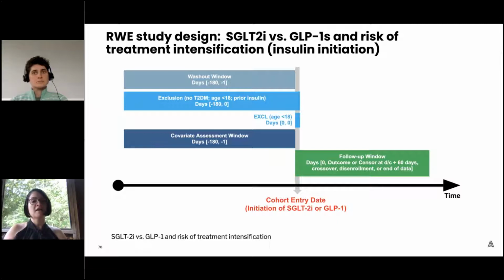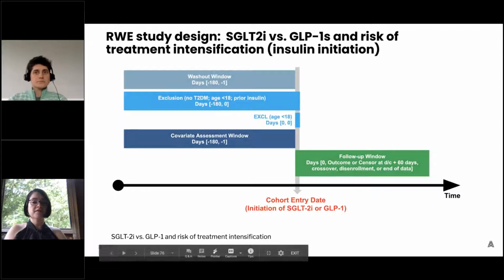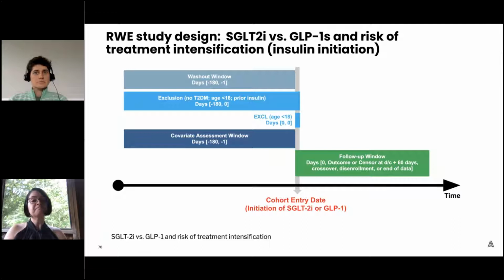As a reminder, there's a washout window. The washout window starts at day -180 and it ends on day -1, and it's to confirm whether or not the patient had prior use of SGLT2 or GLP. The exclusions are all applied also during the same 180-day period, although you'll notice that this light blue bar is also overlapping the cohort entry day because we're including day 0 as well in this window.